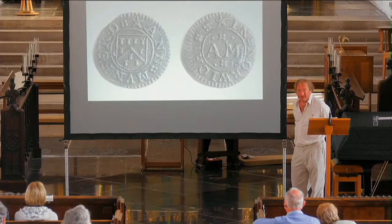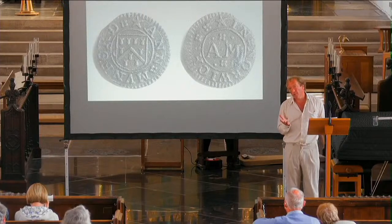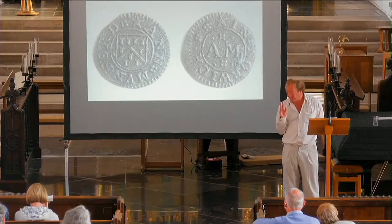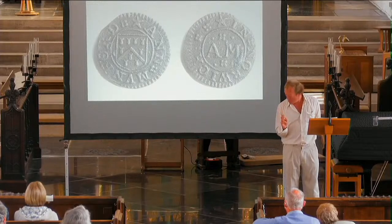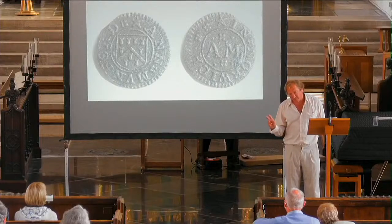Okay, I've not mentioned many token issuing women today. That's simply because there are very, very few of them. There are 91 token issuers in Norwich, 3 of them are women. They are all widows carrying on their dead husband's business.